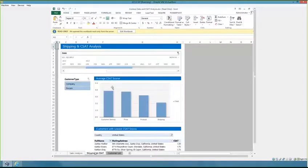This is another Power Pivot report, and as you can see, this shipping graph was actually displayed in SharePoint. So you can actually name portions of the Excel report, and then when you publish them into SharePoint, you can tell SharePoint that you only want that particular named section in Excel to display on the dashboard. So you have the ability to hide everything else except for the graph, for instance.